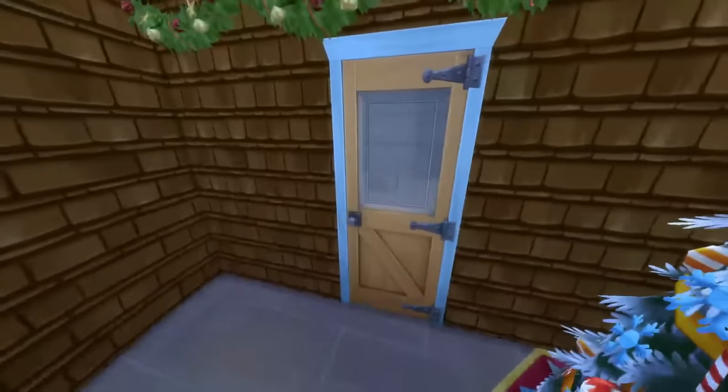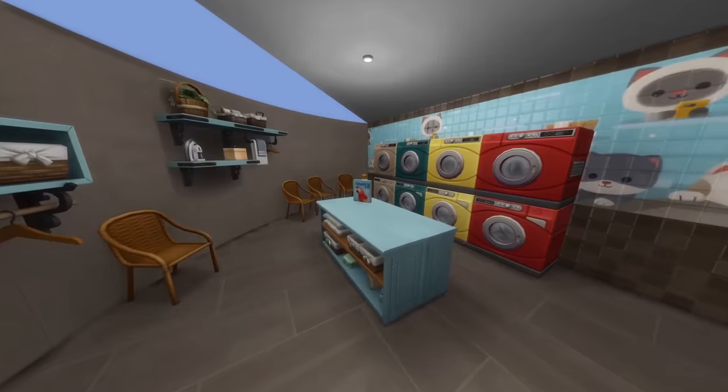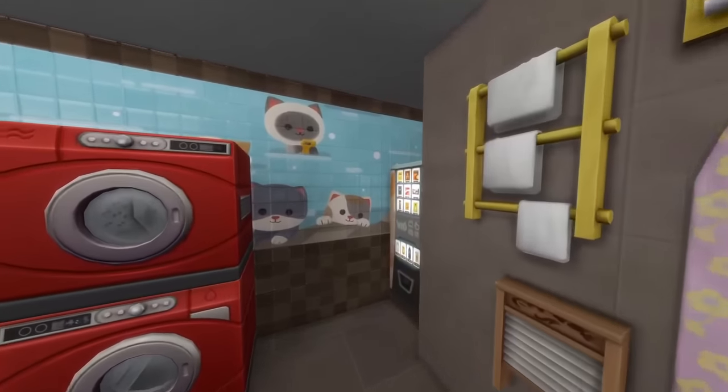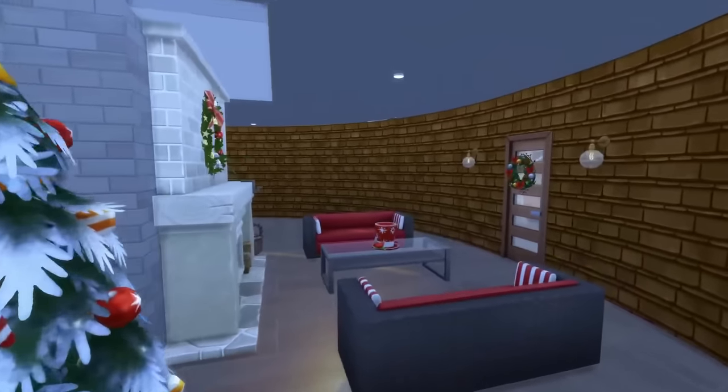Dude, I'm zooming through this so fast, but I'm so excited. I need to slow down. And there's a laundromat. Okay. There really is everything here. And wait, what's in this corner? Oh, it's a vending machine. What? Everything is so unconventional, but so conventional at the same time. Do you know what I mean?